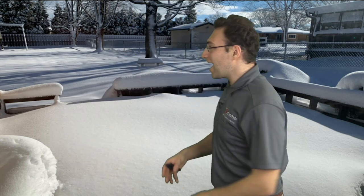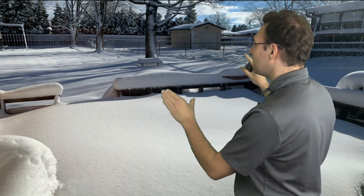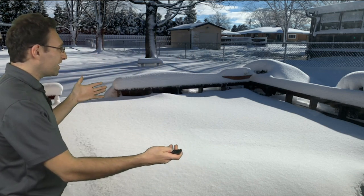This is actually from my house, taken yesterday. Very nice pack of snowfall. About 15 inches of snow fell downwind of Lake Erie in the greater Cleveland area. A lot of wonderful lake enhancement with this storm. So pretty nice view there for all the winter lovers out there.